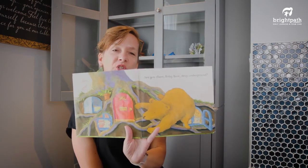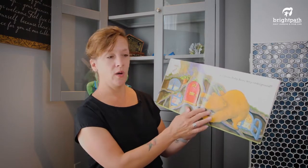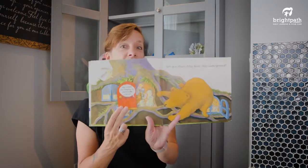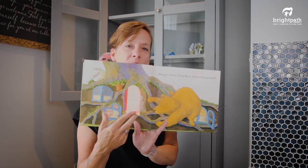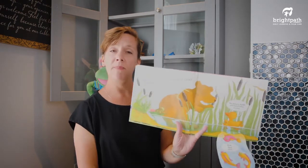Are you there, baby bear? Deep underground? Let's see, let's open the door. My babies are sleeping, so don't make a sound. Do you see the bunny rabbits? Open the door. Let's have a look. Are you there, baby bear?